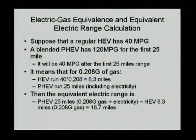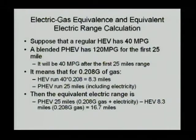So again, let me repeat. This person is going to consume 0.208 gallons of gasoline for 25 miles. And after 25 miles, he would be just a regular HEV. So for the same amount of gasoline, if I give the same amount of gasoline to the first driver, how much distance can he drive?